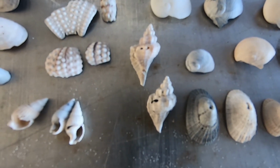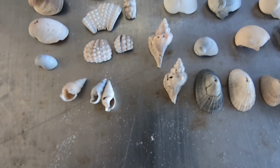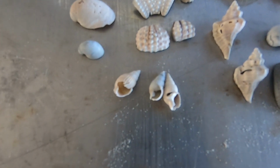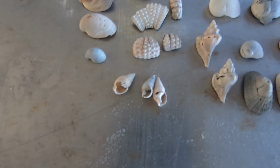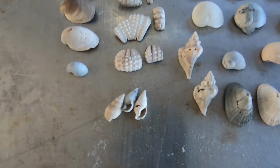2 really worn, I'm gonna say they're probably apple murex. They could be lace, but they're so worn it's hard to tell. A couple other little snail shells. I'm not sure what these are. These are the ones I asked you guys if y'all know what they are to let me know.